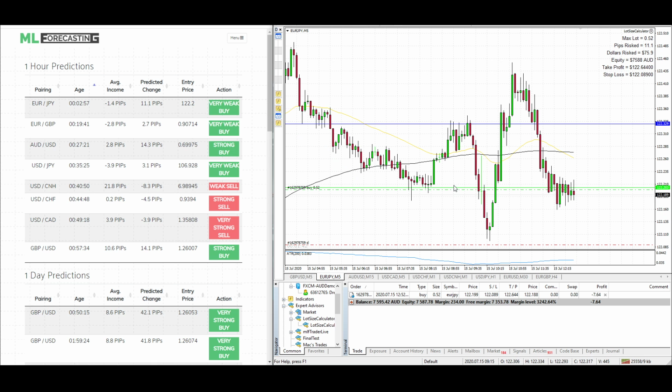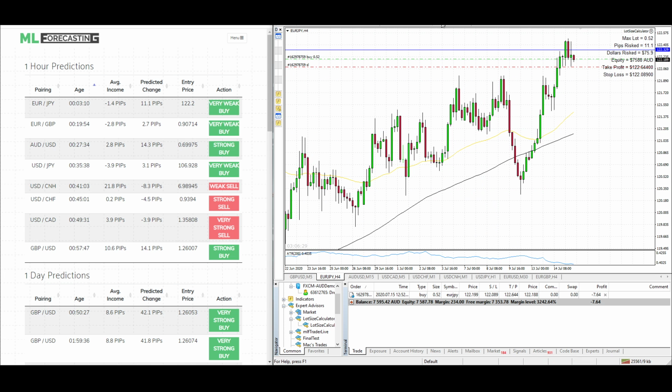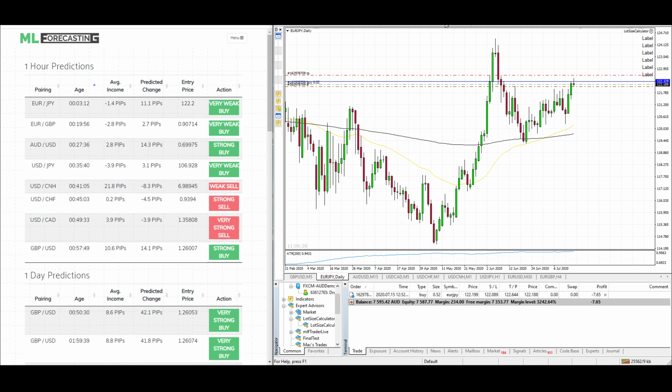Yep, so I like where that stop loss is. Could be a little bit lower underneath this area here, but we're going to leave it there. And our take profit, we're looking in this range, which if you look at the 1 day, it has gone to those levels. And you look at the strength of the move over the last couple of days, it looks like it's probably going to continue its upwards momentum.